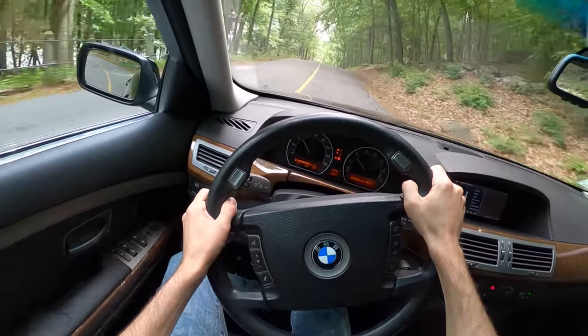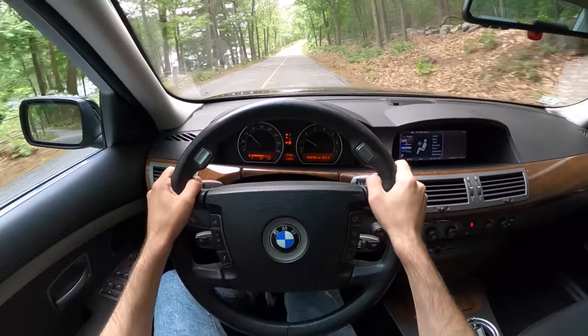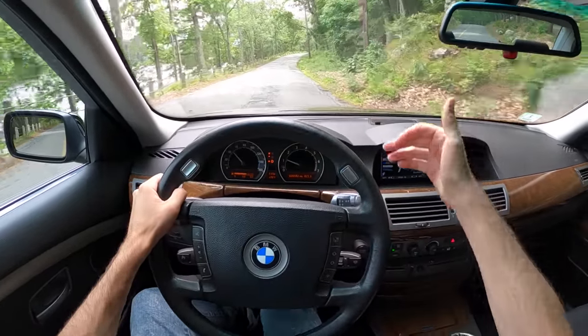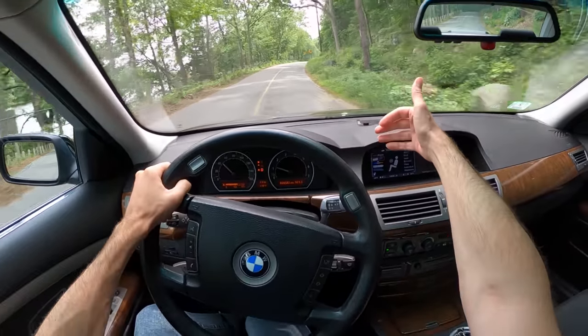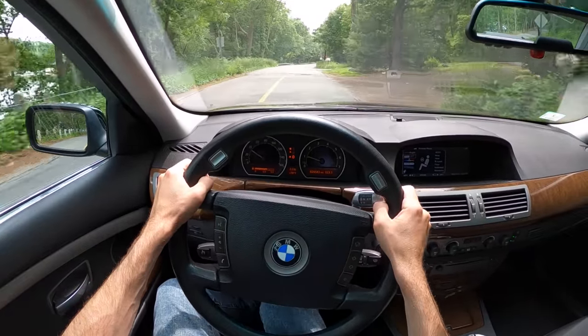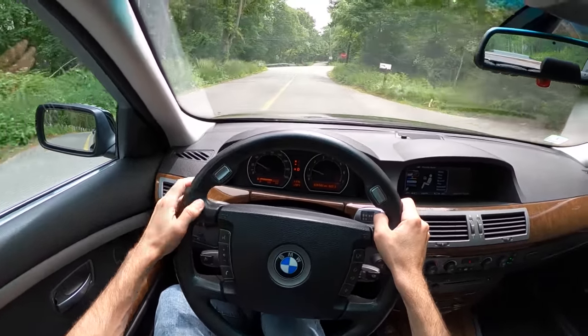Kind of fascinated by the body control in this thing. It actually handles well. It feels like one cohesive piece. I was expecting the front of the car would feel like a different entity than the rear of the car, but it really does kind of hold its own.